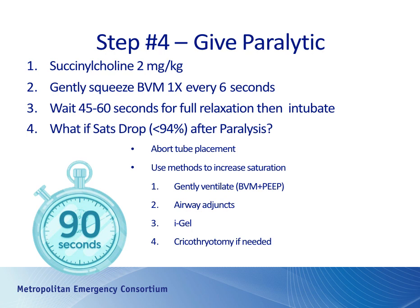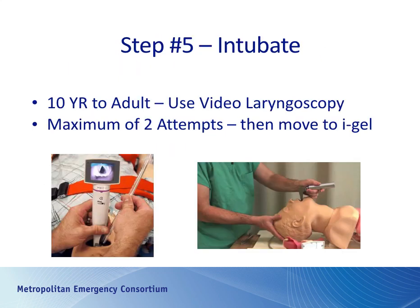So we want to do this. We want to get the patient intubated. So the next step is we're going to get that tube in. We can use the video laryngoscope. We really don't want to do more than 2 attempts. If we don't get the patient intubated, we should bag them. We get the iGel in, and we just use the supraglottic device, the iGel, to get the patient to the hospital.